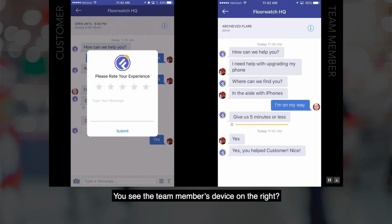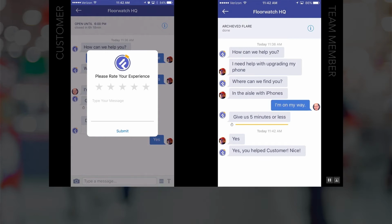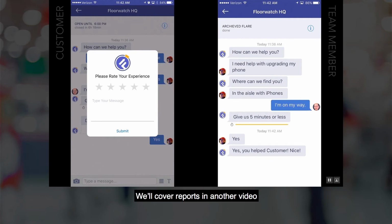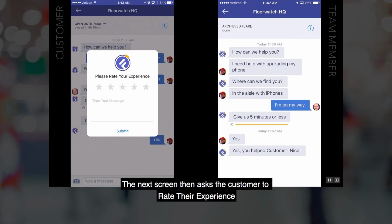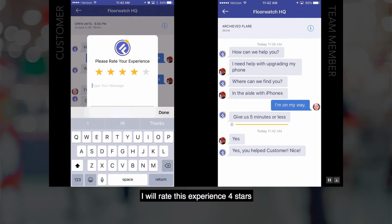You see the team member's device on the right? When I responded, the team member sees that I, the customer, found them helpful. All of this is captured in reports, available to the store administrator. We'll cover reports in another video. The next screen then asks the customer to rate their experience. I will rate this experience 4 stars.